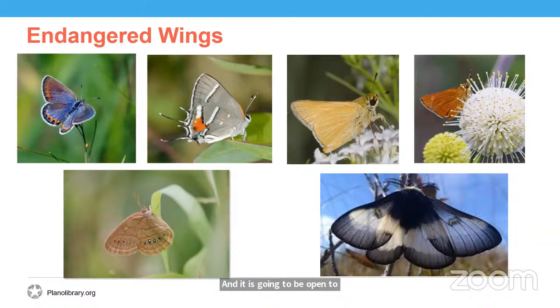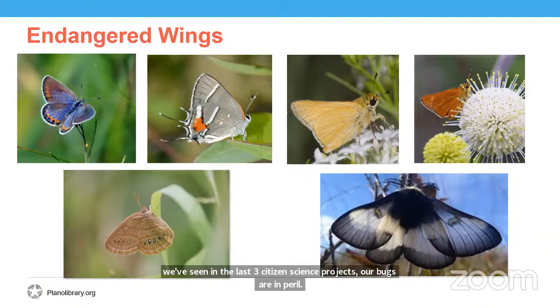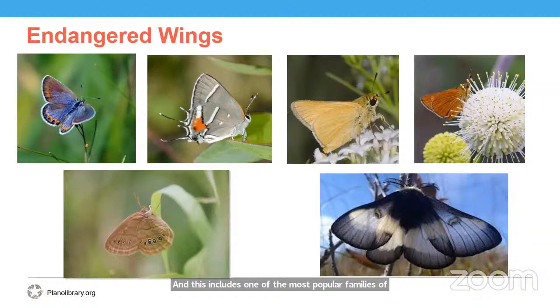So as we've seen in the last 3 citizen science projects, our bugs are in peril. And this includes one of the most popular families of insects, the Lepidoptera, home of butterflies and moths. So in addition to habitat loss and threats from pesticides and herbicides, research suggests that changes in climate are causing butterflies and moths to shift their ranges, as well as emerge earlier in the year. Researching these trends requires scientists to have access to a lot of data.